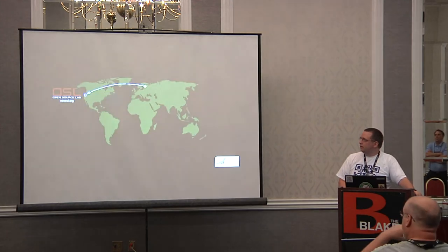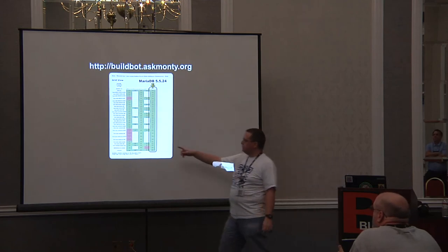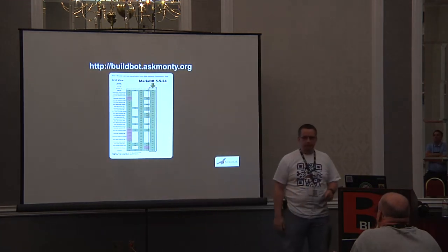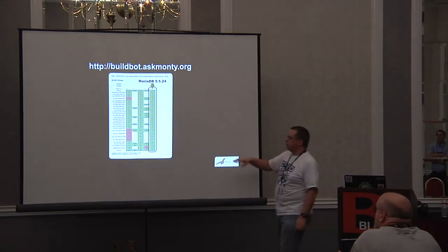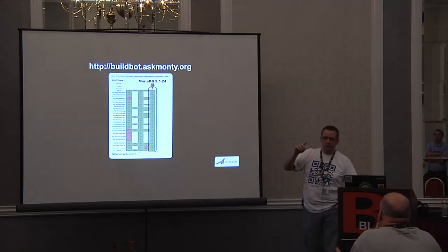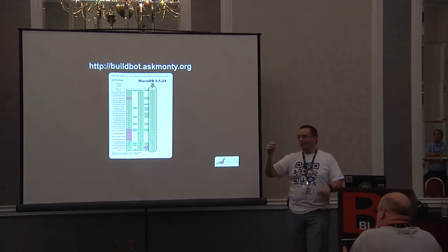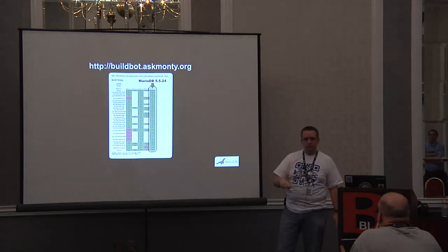Not necessarily. If you notice these white spaces, that was a developer canceling it. So the developer basically goes in. We have the build system, and the publicly accessible one is read-only for natural reasons, because we don't want some punk coming in and pressing rebuild on everything. But the developers can go in, they can restart a build, they can cancel a build.